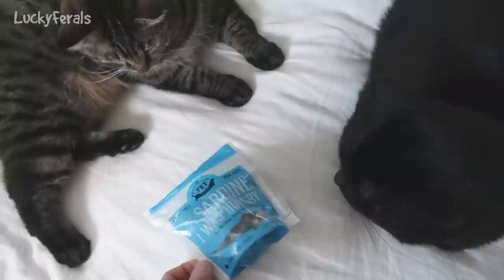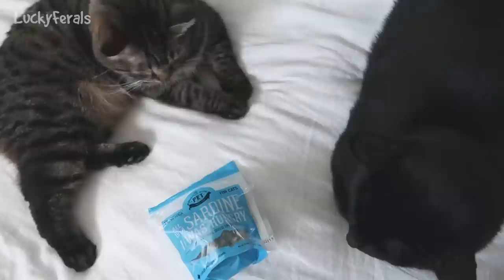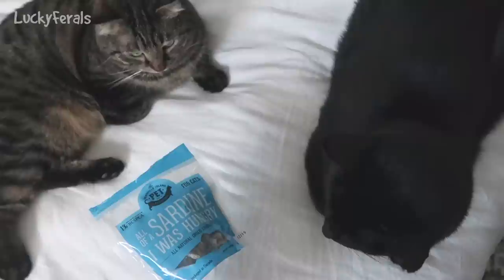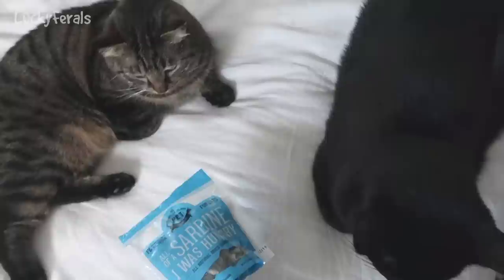So here's what I've been doing with these. The other day, it was the middle of the afternoon, it was not time for dinner yet, and Simba was kind of rubbing up all against me. He was trying to sweet talk me into giving him some crunchies or some treats. So what I do is I open this bag and I take out a sardine and I give it to him, and that is a snack for him. That holds him off until dinner time.